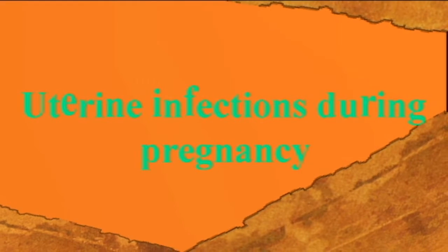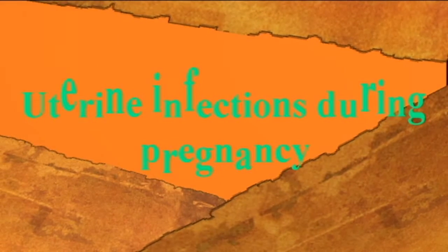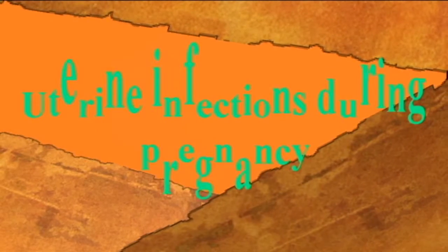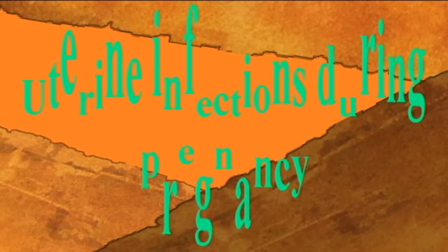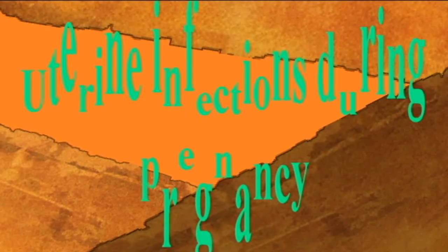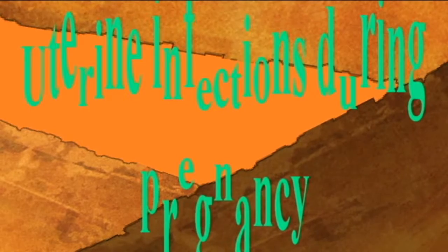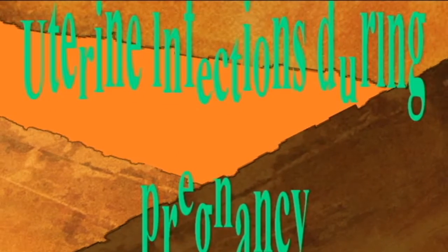Uterine infections during pregnancy. An infection in the uterus can be dangerous for a variety of reasons. The infection may affect the placenta, harm the developing baby, cause premature labor, or lead to birth abnormalities. Uterine infections can also make labor more dangerous and difficult. Some individuals experience organ failure and other life-threatening complications.